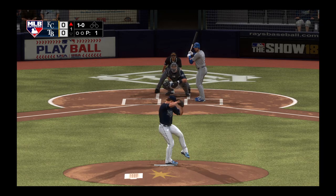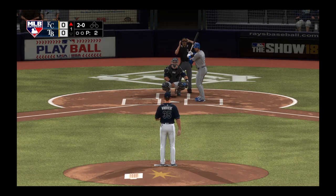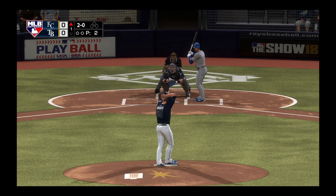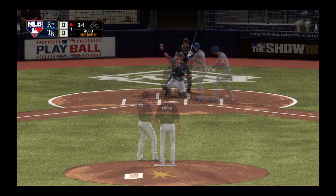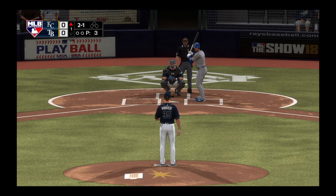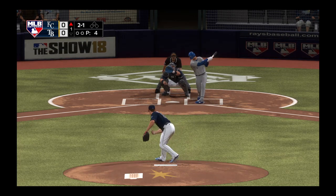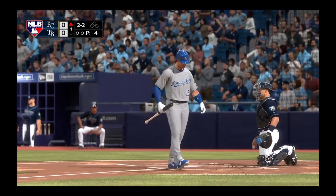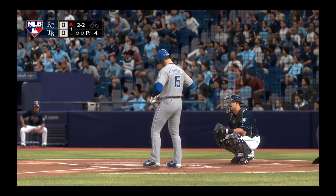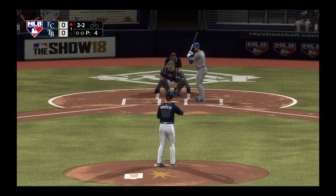The 1-0. And back-to-back pitches out of the zone to begin the evening. It's 2-0 now. A 2-1 count to the leadoff hitter for Kansas City. Into the corner and slicing foul. The 2-2.